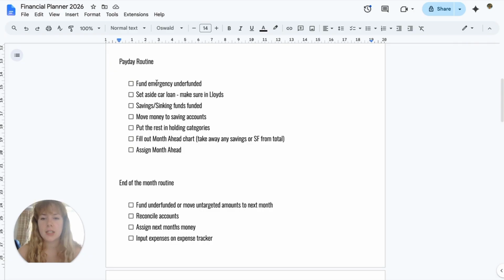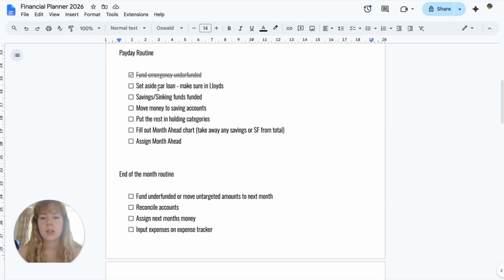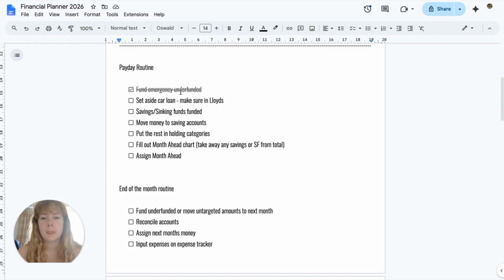So the first thing is to fund emergency underfunded. I don't have any underfunded, so we can check that. I have enough money to get me to the end of the month, so we shouldn't have to set aside anything else for May. Then we're going to look at our savings and our sinking funds, and also month ahead. So I'm actually going to do month ahead first.